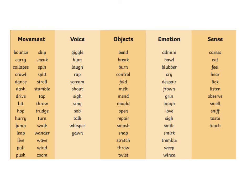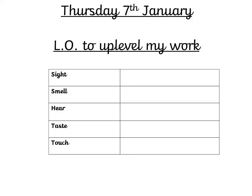I've included this verb word bank to help you with adding the verbs onto your sensory plan. So you might say a tiger bounces in the long grass, or a bee hums or buzzes. Okay, so there's some appropriate verbs on here that you could use. Obviously, you've all got lots of brilliant ideas, so you can come up with your own as well. So if you can add a verb for each box as well, that would be great.